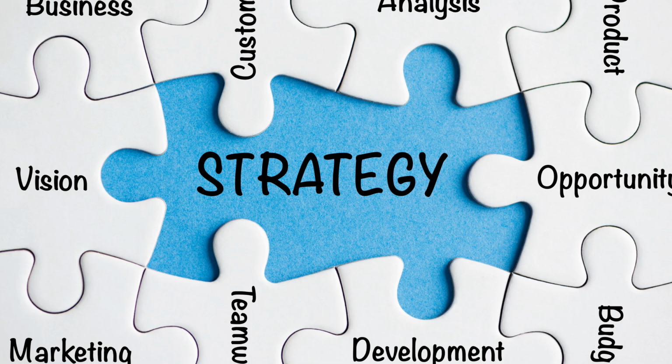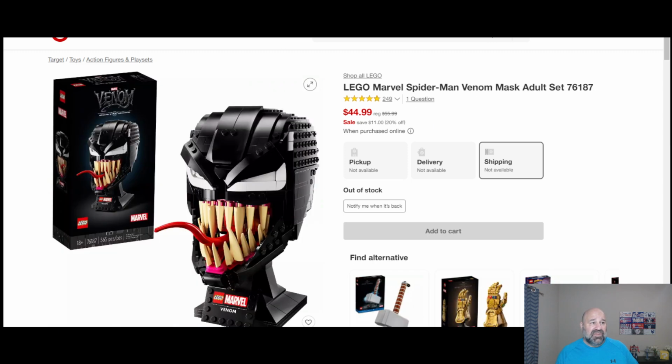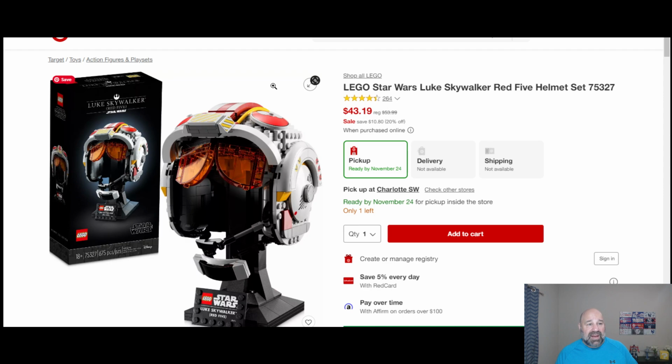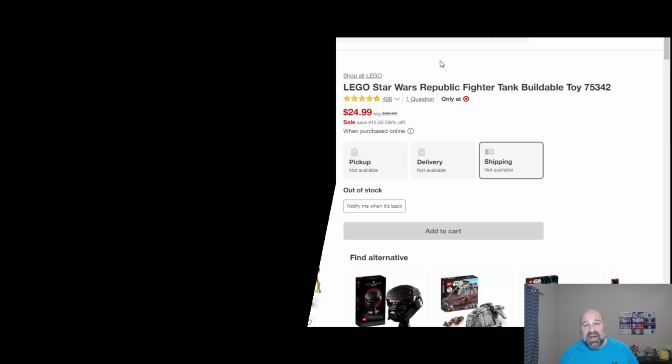So I was able to take advantage of Target.com and get 3 really good sets that I know without a doubt are going to do well upon retirement. Venom, Luke's Red 5 helmet, and the Republic Fighter tank. Those are absolutely no-brainers, easy wins, especially at the price that I paid. 35% off each, and this one 38% off, plus another 5% using our red card. So I was able to get a great discount on these sets at Target.com also.